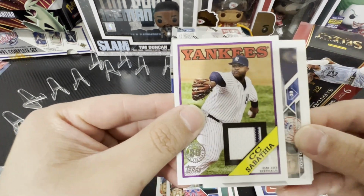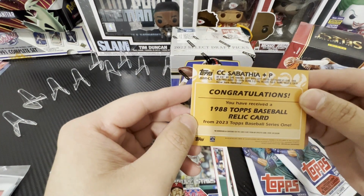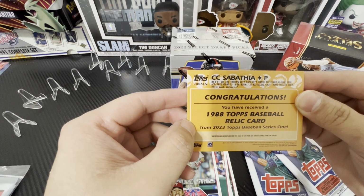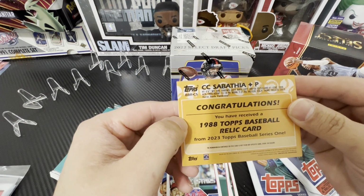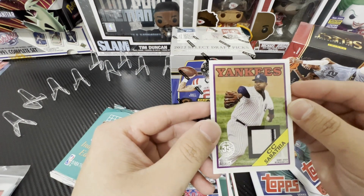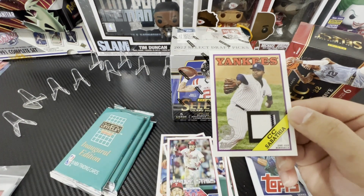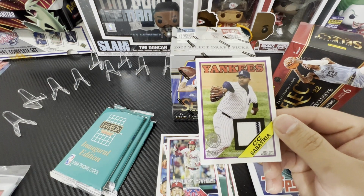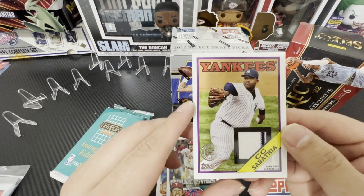Amazing! Whoa! This guy was a big-time baseball player back in the day. You received a 1988 Topps relic baseball card. What? 1988? This dude played in 2000. He retired a couple of years ago, actually. He was a World Series champion with the New York Yankees in 2009. He was a Cy Young winner as well. Man, this dude was a big-time left-handed pitcher, by the way.